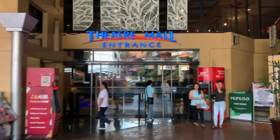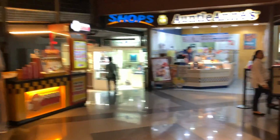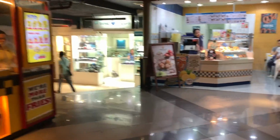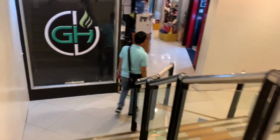So let's start off with going to the Secret Shop or the Secret Sneaker Store in Greenhills. So you enter via Theater Mall. That's the area with Starbucks and the cinemas as well as Cafe France or Deli France. I don't know what you call it these days. You enter through the theater. There's a passageway on the right side. You go there, and you take the second left and then just go straight.